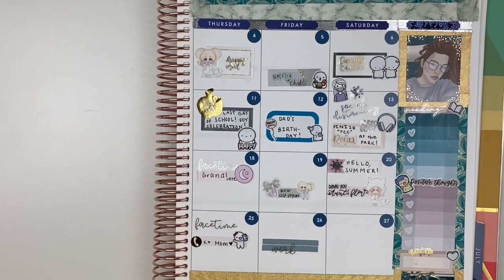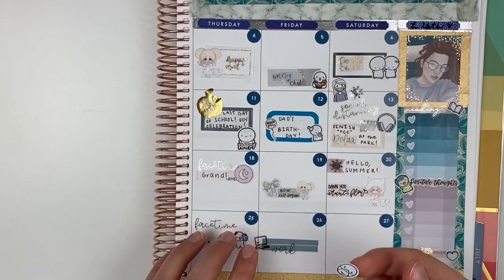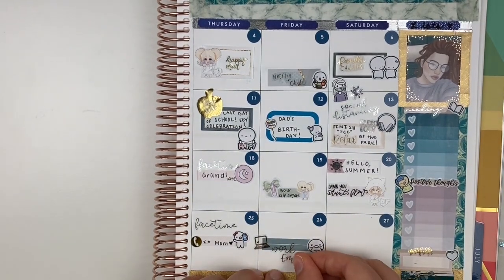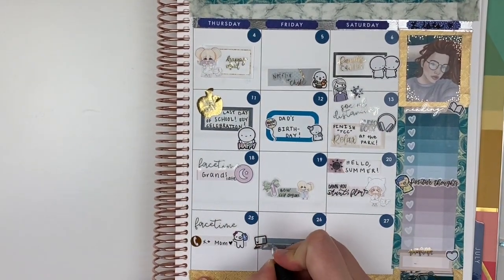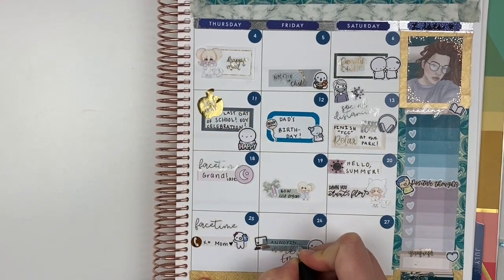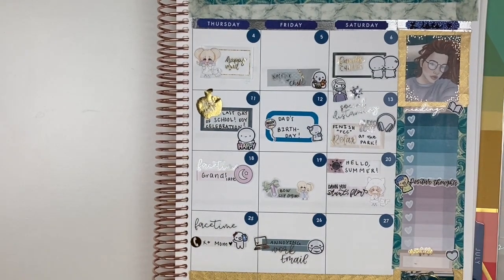And then I'm pulling in a work script in silver from Murdoch Talks, as well as a silver computer icon from Murdoch Talks, and a face mask emoji from Once More with Love, and an email script from Scribble Prints Co. to mark that I had to do some work admin emails having to do with COVID-19 and accommodations for next school year.